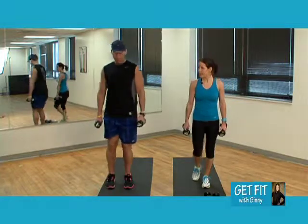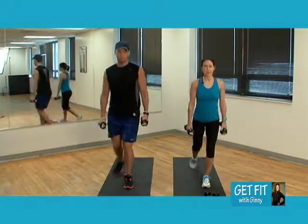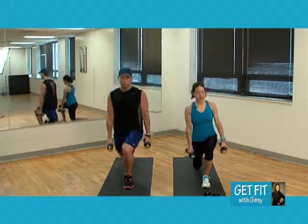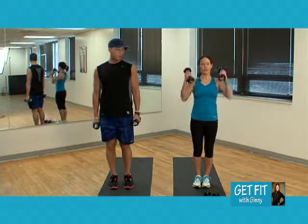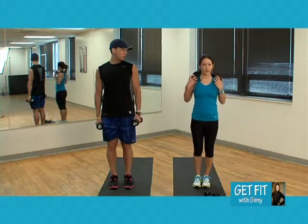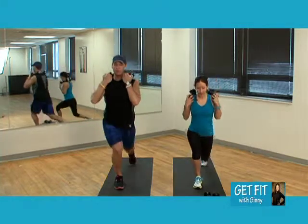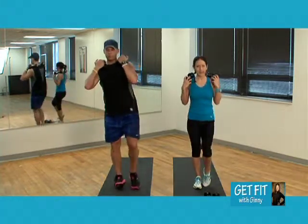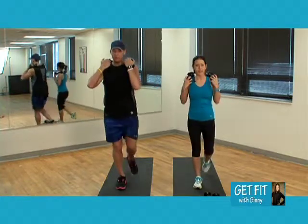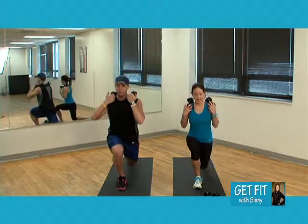4 more. 4, 3. Keep your chest up. 2, and 1. Now, if you want to, you can put your weights on your shoulders if that helps. Go back with your left foot for 10. Keep your chest up. 9, 8, 7. Push through that front heel. 6. 5 more.